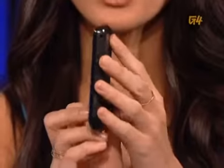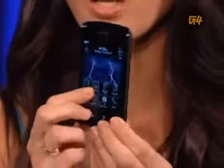So this is the Storm 2, which looks like the first Storm, but slightly sleeker. It's 2.4 inches wide and 4.4 inches tall, only about half an inch thick, with a 3.25 inch touchscreen, which is fairly large. Do you think the design is improved from the first Storm? The screen size is exactly the same. It's still bright with nice colors, which is cool. The layout hasn't changed at all.